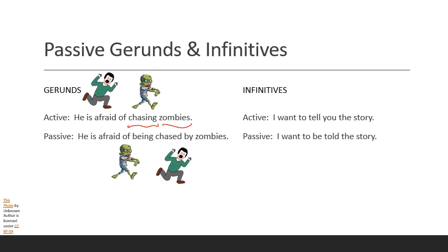But I could also say he is afraid of being chased by zombies. So being chased is the passive gerund. All right. And with the infinitives, I want to tell you the story. That's the active. I want to be told the story. That's the passive. We are not going to do a lot with these in this class, but I want you to be aware they exist.